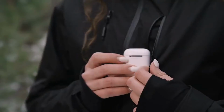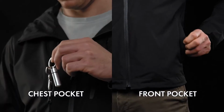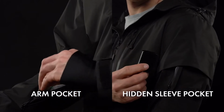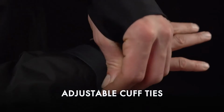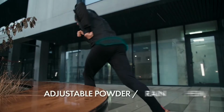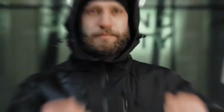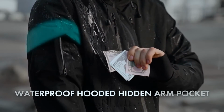Its multi-pocket function safely secures your phone, your wallet, your keys, your passport, your transport card, and your many other possessions. Stay stylish and snug by customizing your fit with our many adjustable drawstrings and Velcros. Gamma is 100% waterproof, so you can take a stroll, jog, or hike under the rain without getting wet. Even our zippers are water resistant to keep your pockets and valuables nice and dry.